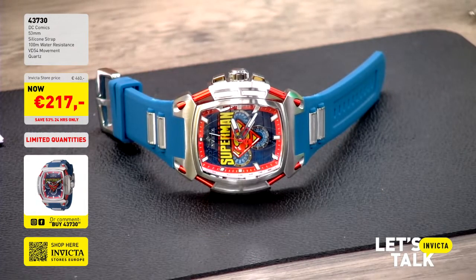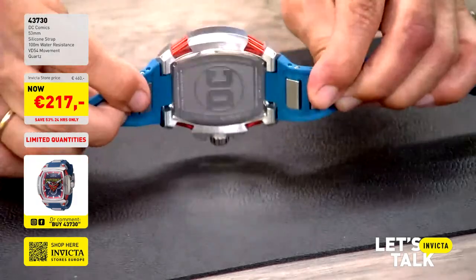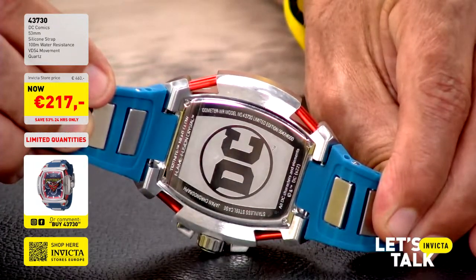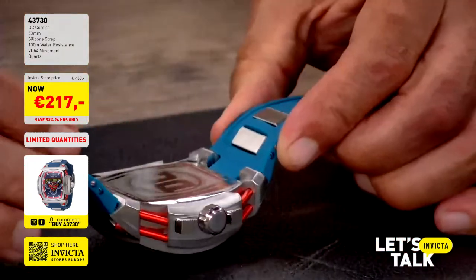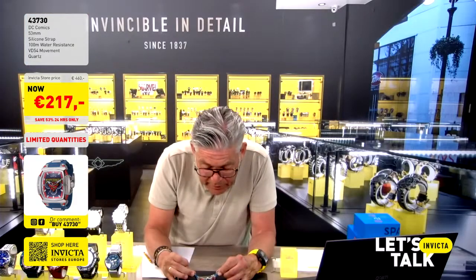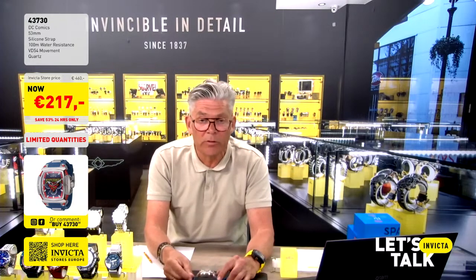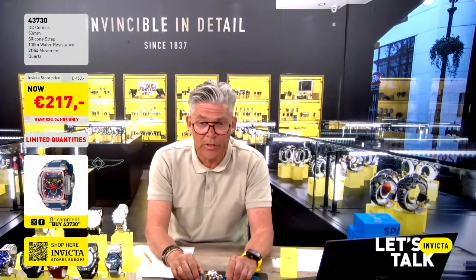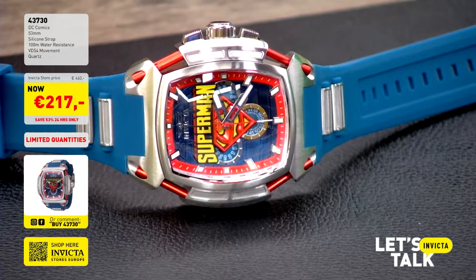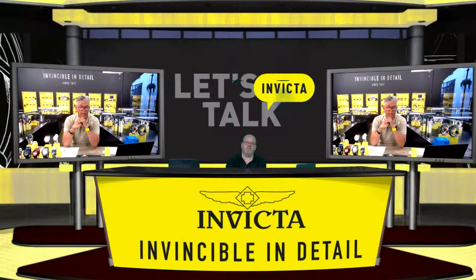Can you show us the case back? Of course, it has the DC Comics logo, laser engraved. Nice. This is a limited edition, as you all know, and in this case, we're talking about model number 47 out of 4,000. So 4,000 watches have been made of this series, or will be made. They're not made yet, and there's only a few in Europe, and the ones that we have here are available for you tonight here at Let's Talk Invicta for 217 euros.